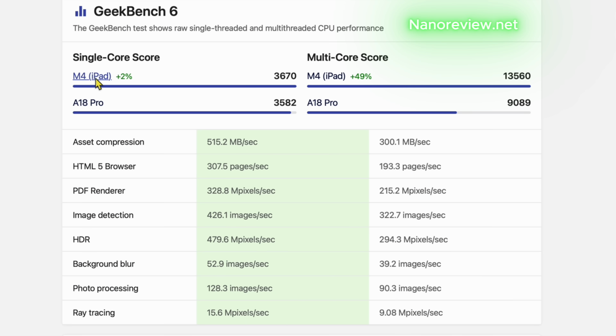This is Geekbench 6. Here's the M4 right here, and it's 3,670. Here's the A18 Pro, 3,582. So that's only 2% faster on single core. Obviously, it's going to be 49% faster on multi-core, but this is still a fast score for the A18. Look at this, 9,089, and it's not really competing there.